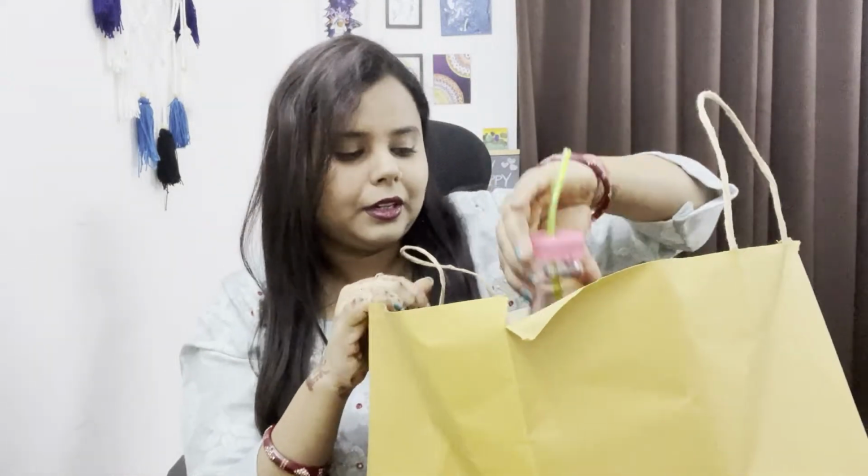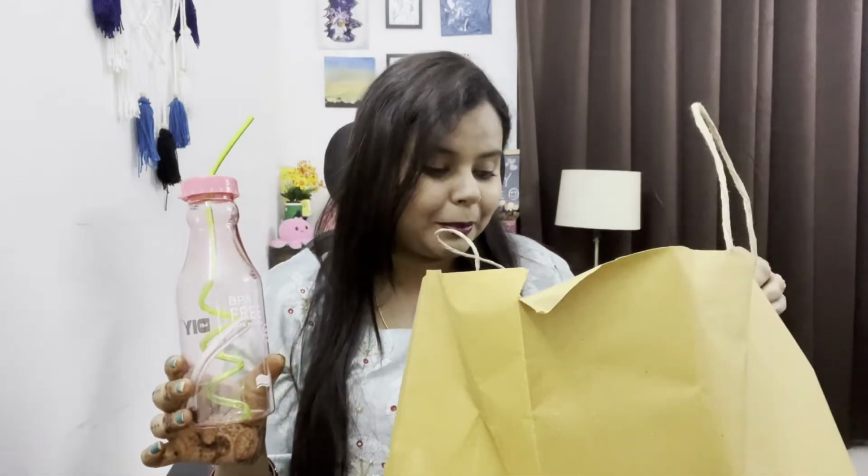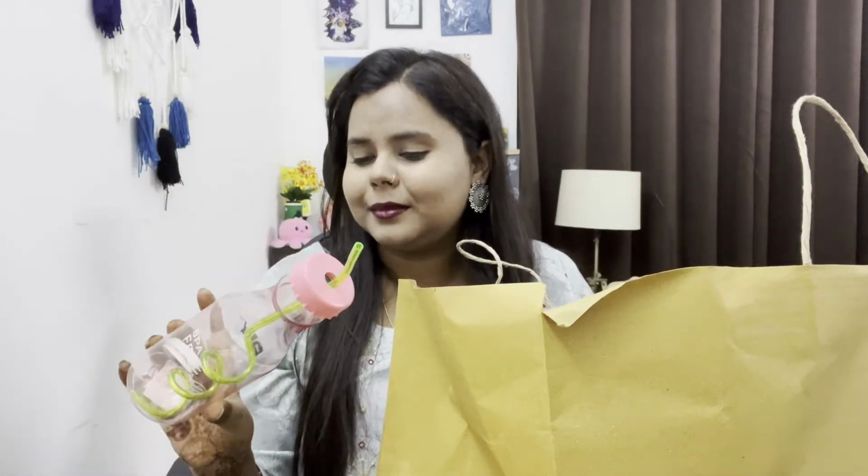Next up I got a cute zipper, and I am a sucker for zippers. I don't know, every time I see a zipper I just jump for it. So yeah, I think it's my 6th or 7th zipper, I guess. I love zippers. It actually motivates me to drink more liquid.